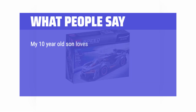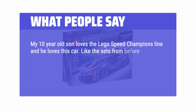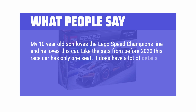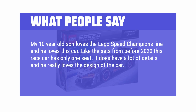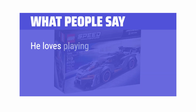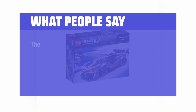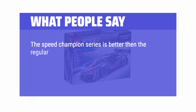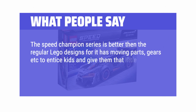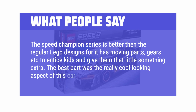My 10-year-old son loves the LEGO Speed Champions line and he loves this car. Like the sets from before 2020, this race car has only one seat. It does have a lot of details and he really loves the design of the car. It also comes with a lot of stickers to add to it. He loves playing with it as he does all the cars in this series. The Speed Champion series is better than the regular LEGO designs, for it has moving parts, gears, etc. to entice kids and give them that little something extra. The best part was the really cool looking aspect of this car once completed.